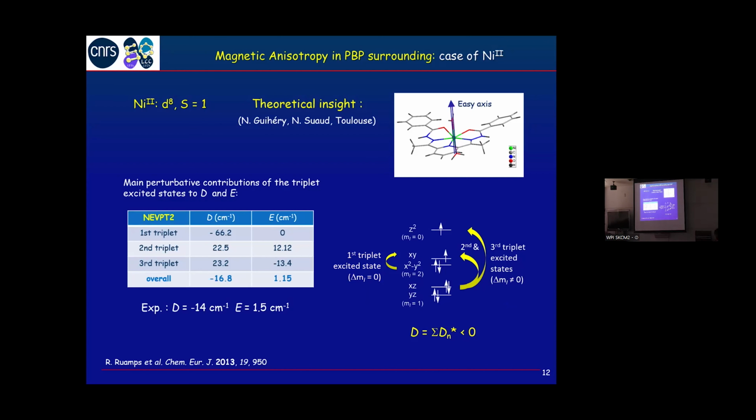So this is a result of some ab initio calculations where you can see the value that we get by calculation for the contribution to D. So for the first excited state, we have a strongly negative contribution, and this is what happens due to this excited state.